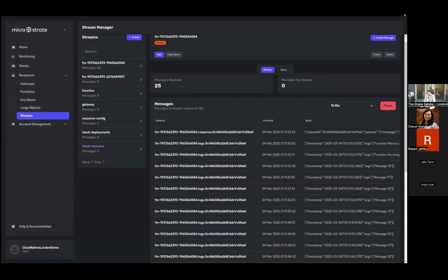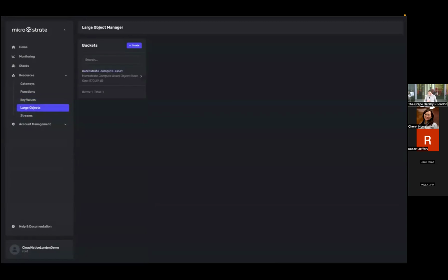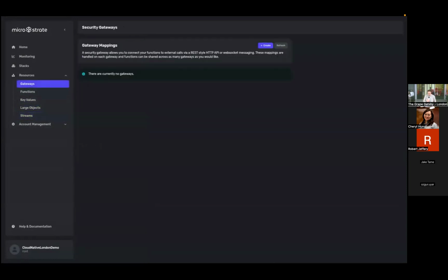And then I'm trying to remember what happens next with the video. I think what we're going to do is just touch on some of the other things that are there. So we actually have the ability on our mesh to store data. So we have a KV store. So we've got a bucket there set up for those assets. We've got a large object store. We've got index stores as well. So if you've got data you want to store inside the mesh, you can. Or, of course, you'd be able to pass that data out through to another storage service externally.